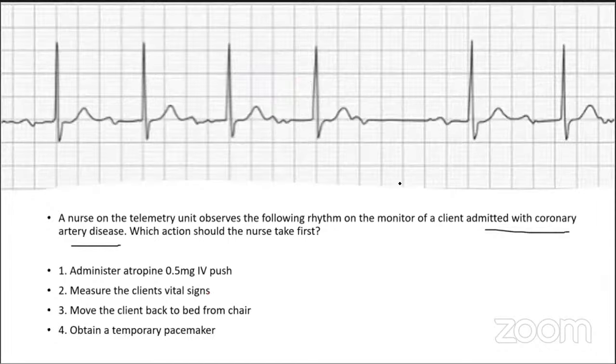What's the SpO2? What's the blood pressure? Is he complaining of shortness of breath? Is he complaining of dizziness? Are there signs of ischemic heart failure? Are there signs of shock? That will now determine if we need to go further.